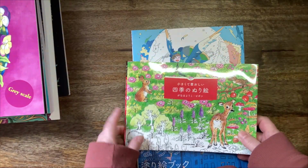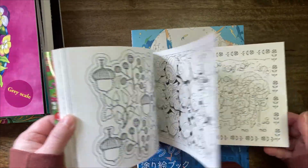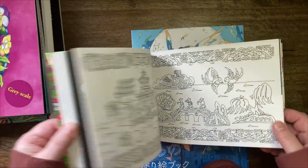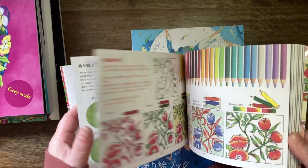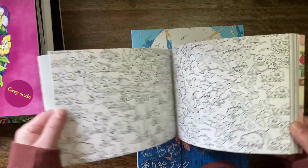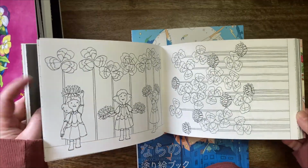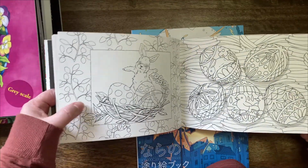So this one is Four Seasons or Seasons, I can't remember the name. The flip through is on the channel, so you can have a look. It's a small book, pocket size you might say, really adorable. There are some examples at the beginning, and then you've got 4 seasons. It has 4 chapters per each season. It's very cute.